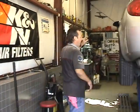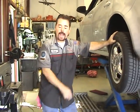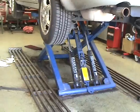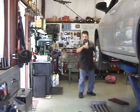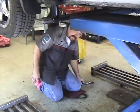Why? Because we're using a scissor lift today. It's made by Benpack. It's got a 4-foot reach on it, and luckily for us, it goes up high enough that we don't have to worry about that. So, get your vehicle up in the air. Once you get it up in the air, you get up underneath it.